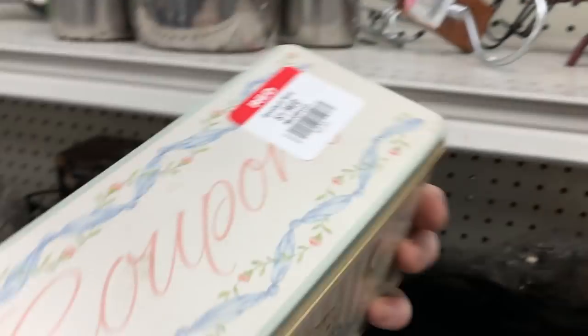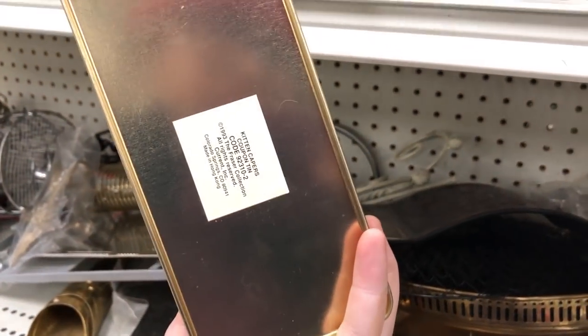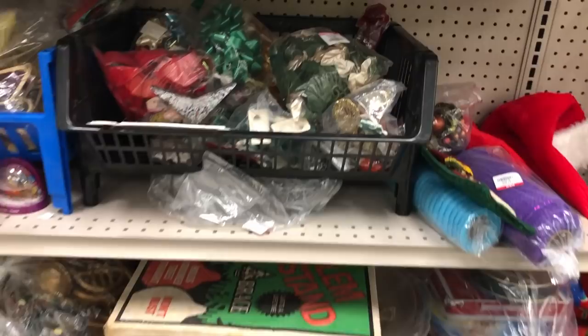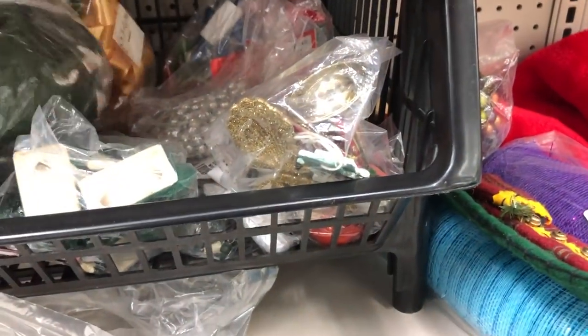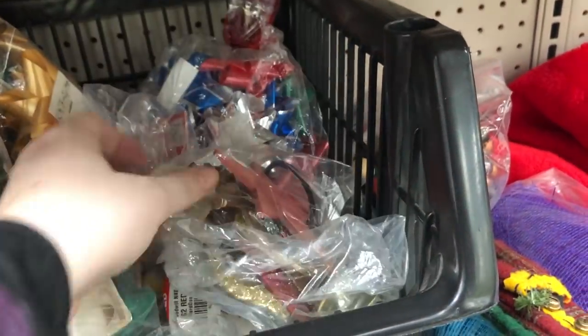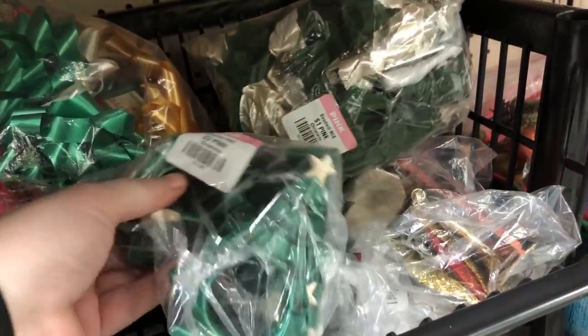This little kitty cat tin was adorable. I love that it was a coupon tin. Did you see that on the top? It says coupons. I don't see those too often. I think I've seen it maybe one other time, not necessarily in that pattern, but that was really nice. I feel like coupons probably were a little more prominent in the 70s and 80s. That looked to be about a 1980s tin to me.